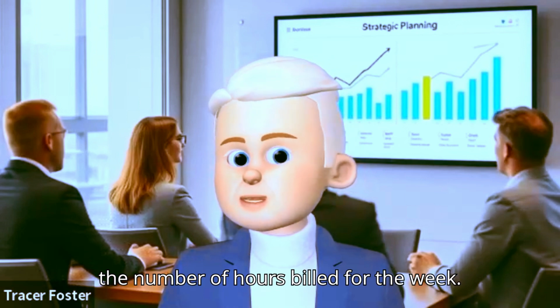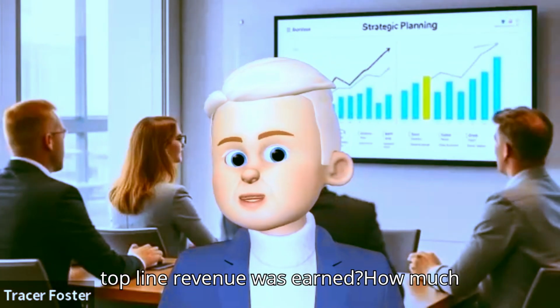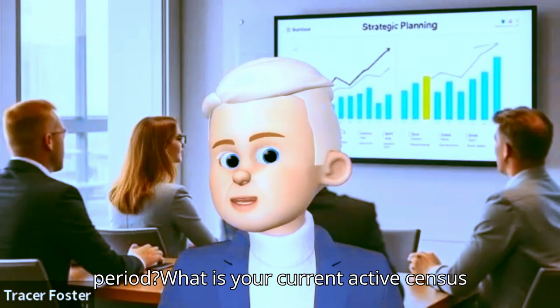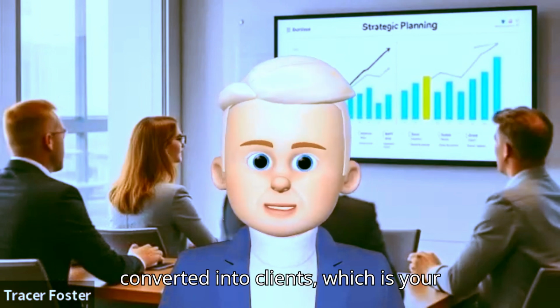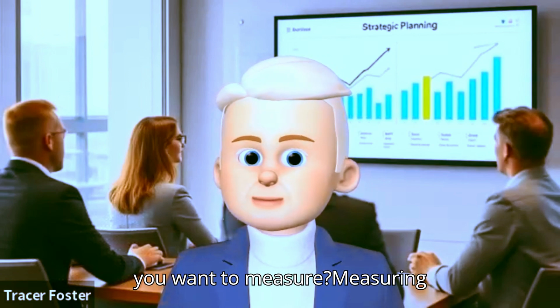This could include the number of hours billed for the week, how many claims were submitted, how much top-line revenue was earned, how much payroll is owed to staff for the pay period, what is your current active census count, how many inquiries came in for the week, and how many of those inquiries converted into clients, which is your conversion rate, and anything else that you want to measure.